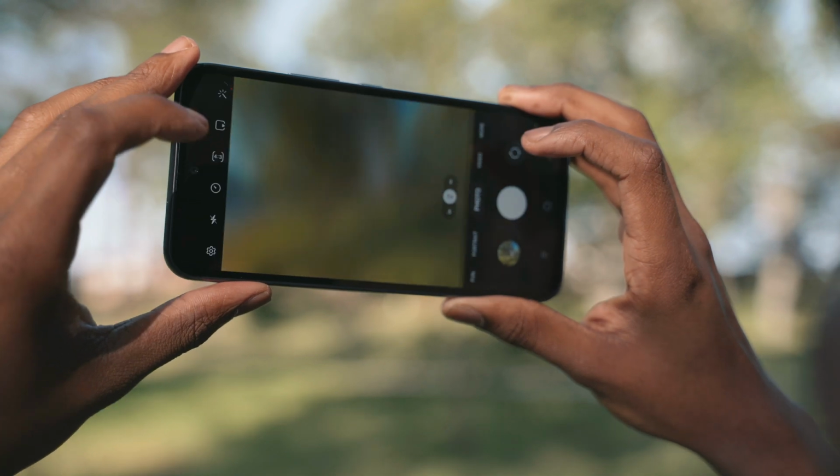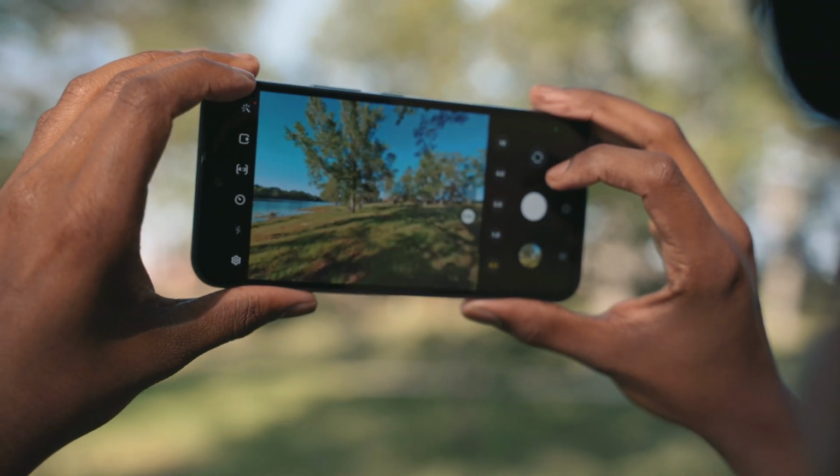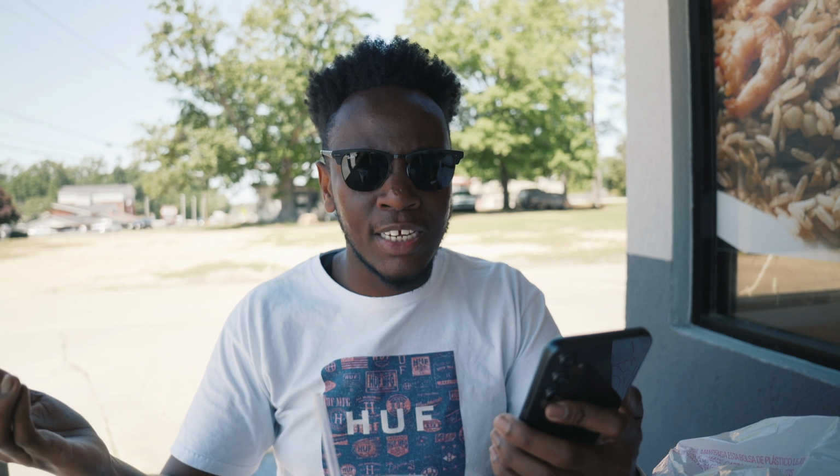And being that it's Super AMOLED, of course, it's vibrant, it's beautiful, it's sharp, 120 hertz, scrolling through applications, going through Twitter, Instagram, Facebook, whatever the case is, it looks really nice and fluid.